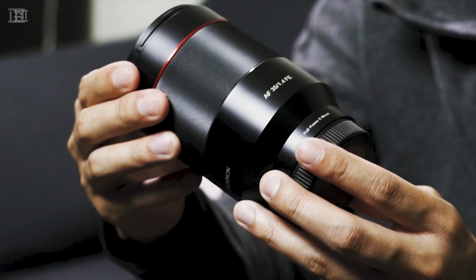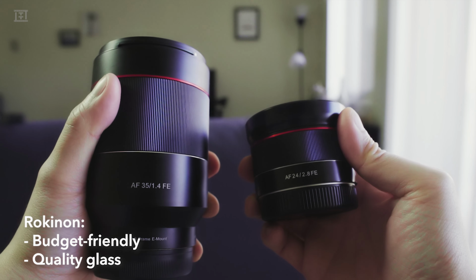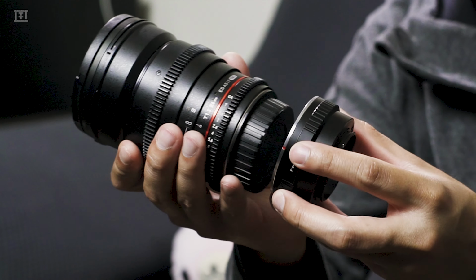So now for the lenses. I've already talked about my lens collection and y'all know that I like a 35mm lens, but really I'm going to focus on what brand of lens I like to get, and that's Rokinon, or Samyang to some people. The main reason is that they're budget friendly, but they have a really professional look to it. For me, the glass is perfect and the build quality isn't that bad. I mean, especially for the price.